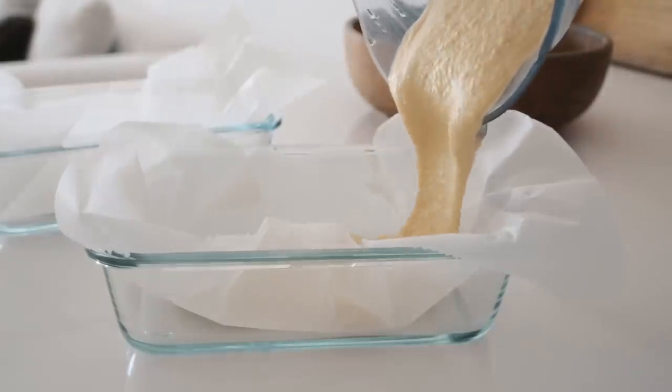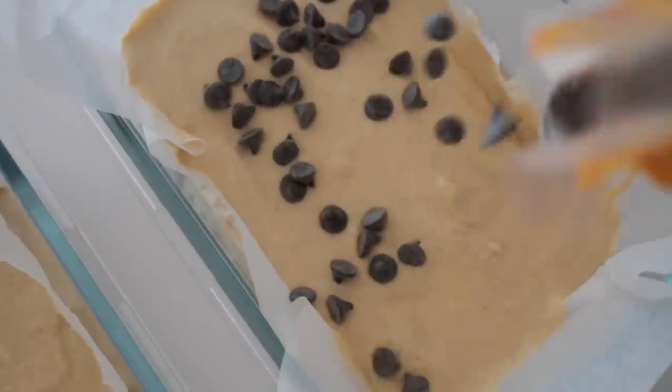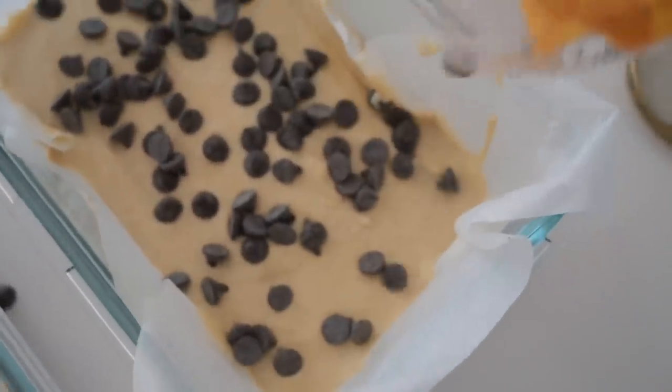I had to take two forms because I hadn't a big enough one. Now we're just gonna sprinkle over some vegan chocolate chips, or use cacao nibs for a healthier version.